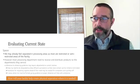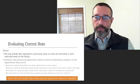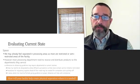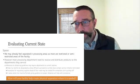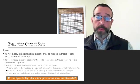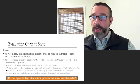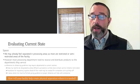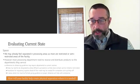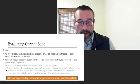However, most processing departments do have some sort of pickup and distribution of products with the departments that they serve. So it doesn't mean that we have total separation. And when you want to adhere to distancing guidelines, that may require adjustments to those routines. Are there going to be areas that need to be designated as pickup and drop-off locations so that you can limit contact? Will you say, actually, we're not going to have anyone come to our front window, we've allocated a different spot for that?